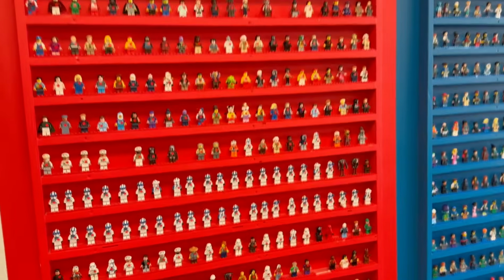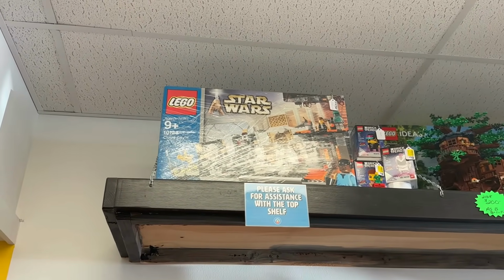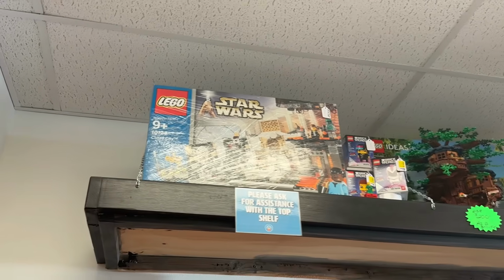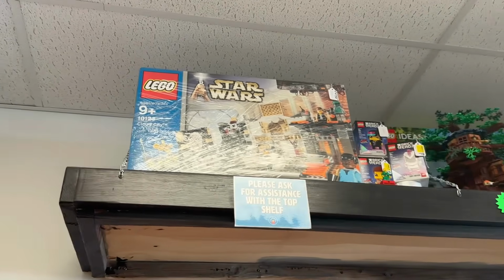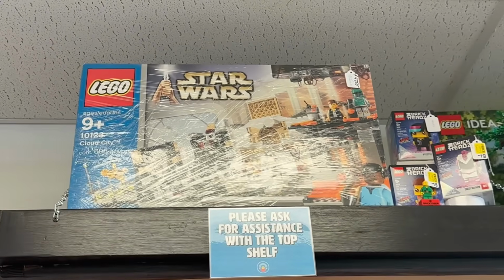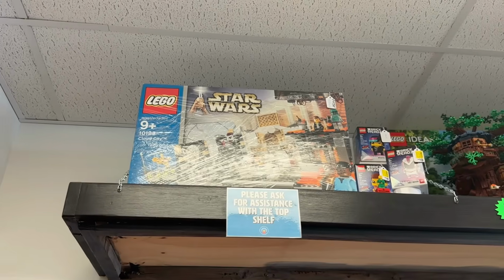Since we have this glorious opportunity, as compared to where I'm standing right now, we're going to take a look at the beautiful Cloud City set that they have right here. Now, this is used but verified complete. Just cool just to see this one in person. Obviously, this is probably the holiest of grails for most Star Wars fans. Super cool to see.